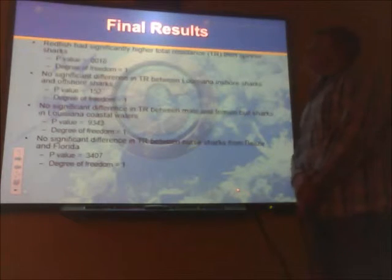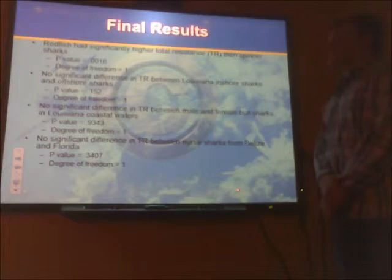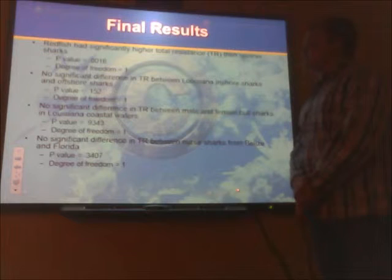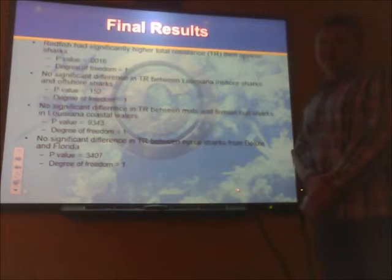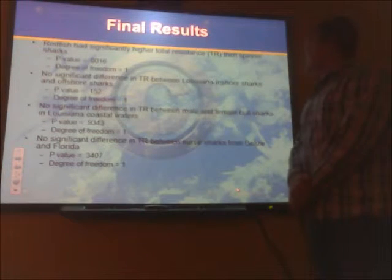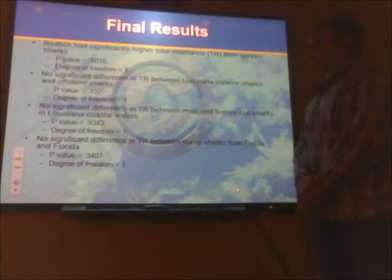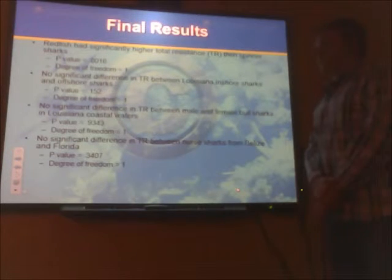The final results showed that redfish had significantly higher total resistance than spinner sharks, with a p-value of 0.0016 and 1 degree of freedom. No significant difference in total resistance between Louisiana inshore sharks and offshore sharks. There was a p-value of 0.152 and a degree of freedom of 1.